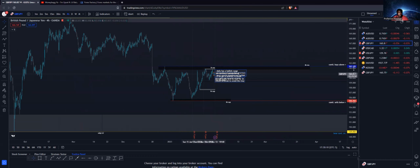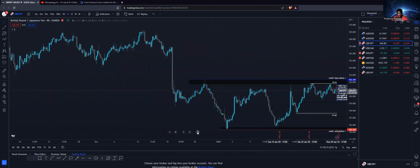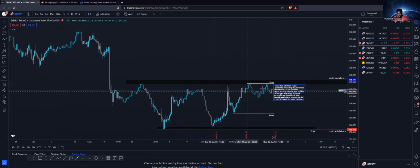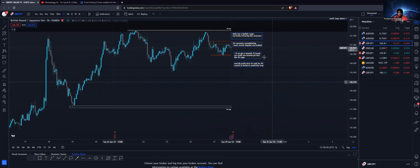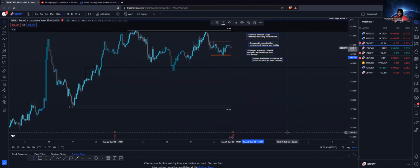Then potentially we could see more bearish price action on the GBP JPY, but so far from the 4 hourly time frame in, we were somewhat stuck within this 4 hourly range from the high to the low. We haven't really broken the highs or broken the lows. So right now it's considered somewhat consolidative up in this area right here. Daily has a bullish range, currently retracing the structure. 4H is currently consolidating the most recent bullish impulse. If we get a bearish 1 hour break, we could see bearish price action to the 4 hour support. Overall, probably best to wait for a 4 hour consolidation break to avoid the trap.